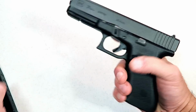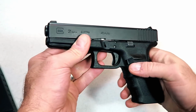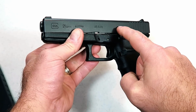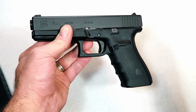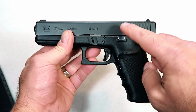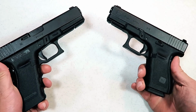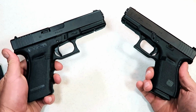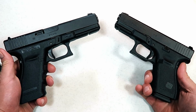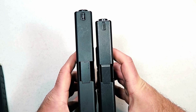This is loaded up because I am going to put it on the scale in a little bit. Unload firearm here. But this does have a 4.6-inch barrel. Now, the Glock 41 has a 5.3-inch barrel. That's considered a long slide Glock. This is just a full-size model. And to give a little size comparison, here we have the Glock 19 with a 4-inch barrel and the Glock 21 with a 4.6-inch barrel, and you'll see the difference right there.